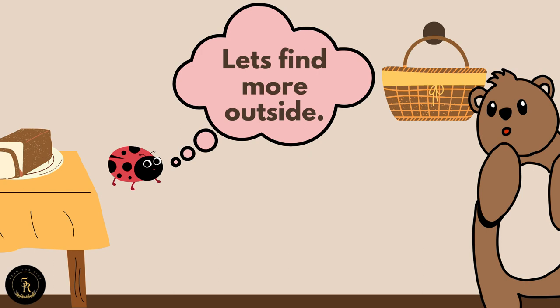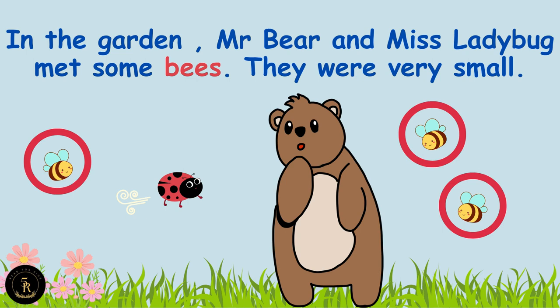Let's find more outside. In the garden, Mr. Bear and Miss Ladybug met some bees. They were very small. B-E-E-S. Bees.